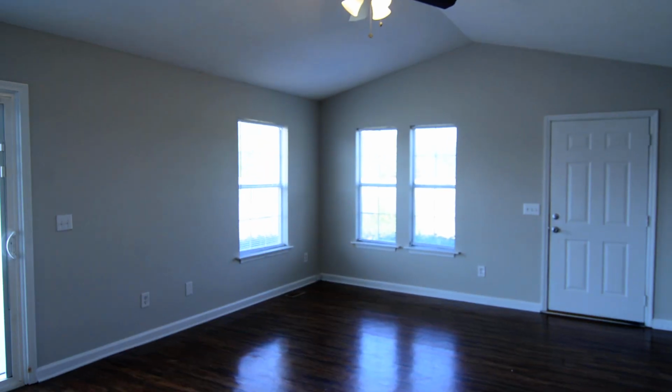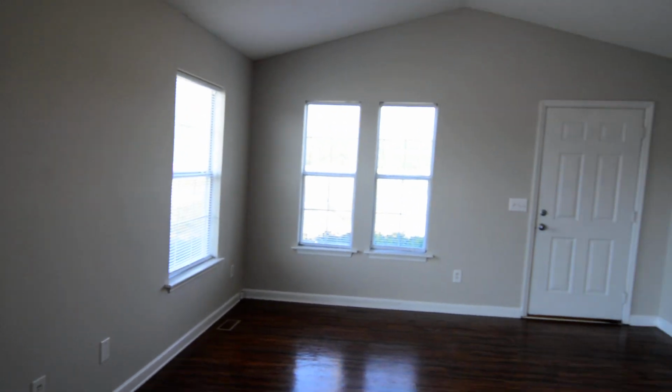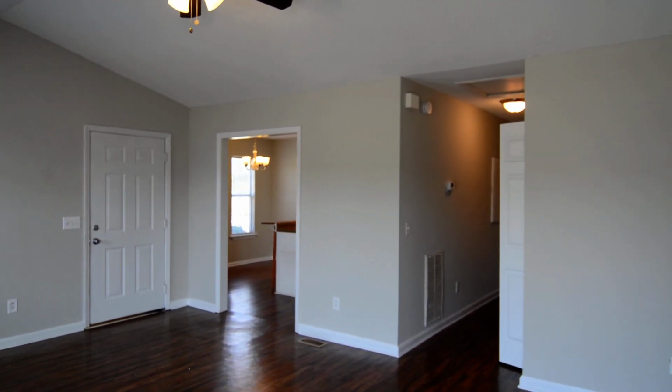So that completes our tour of this home. Again, the address here is 1200 Hickory Hill Road out of Eastover. You can find out more information about this home by visiting our website at turnerproperties.com.